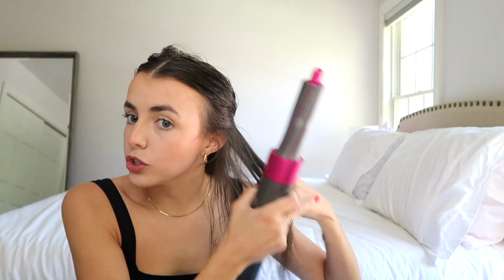So then I'm going to take this. It takes me a second sometimes to figure out which way I'm going with the barrel, but there are directions. There are different ways you can do this. You can just sit here and let it suck your hair around it, and that gives you a true 60s blowout. I want to do more of a wave look, and that's what I've been practicing with it. So that's what I'm going to show you today.